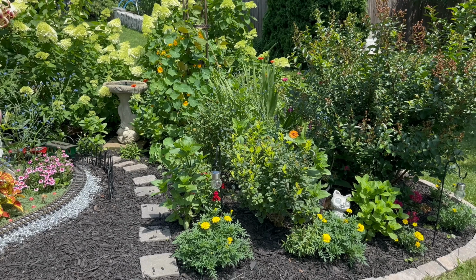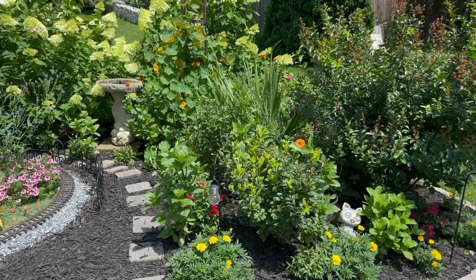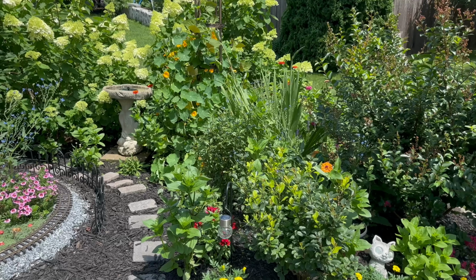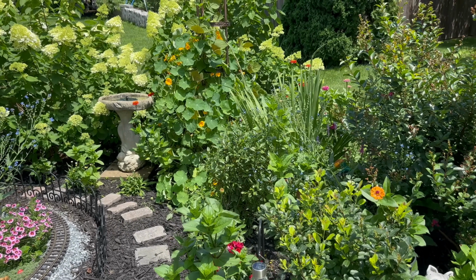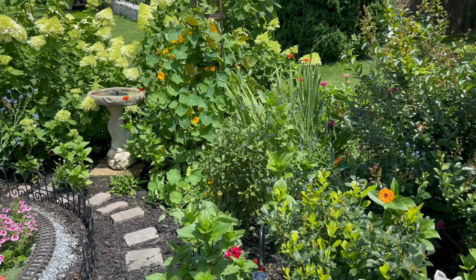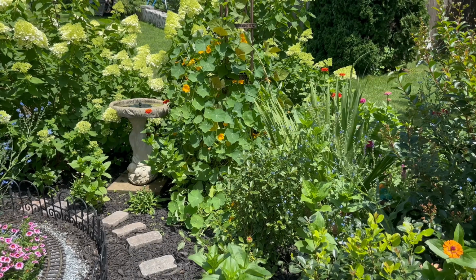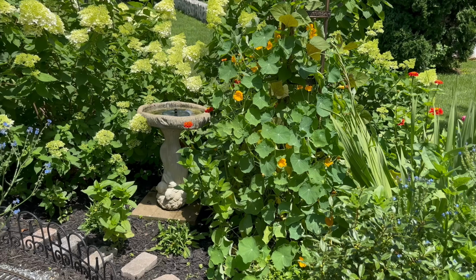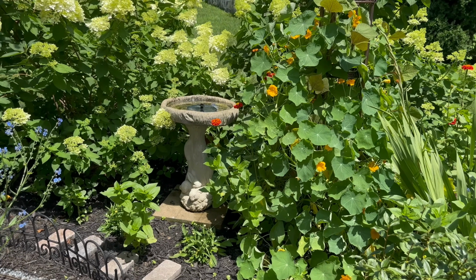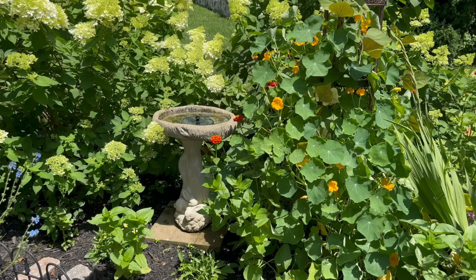So my mom has some marigolds in the front. She has some zinnias and some snapdragons. For winter interest, they have a male and female winterberry right here. So let's step onto the path now. And isn't it wonderful to hear the train going right next to you as you walk down this path?